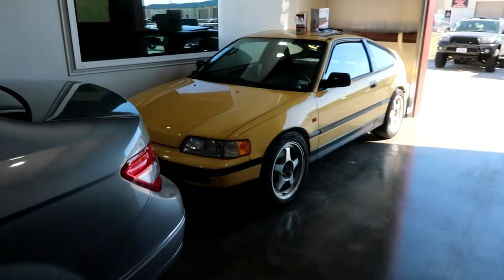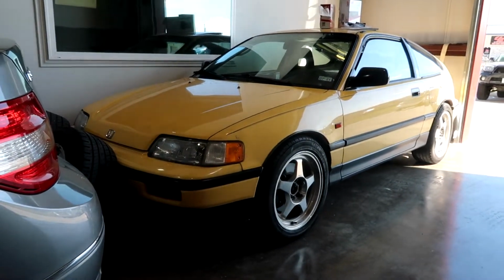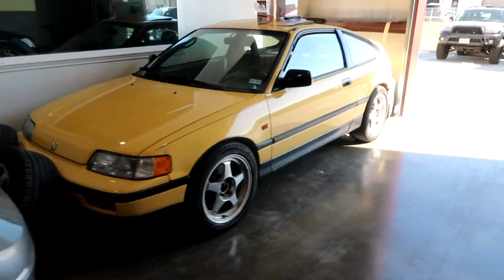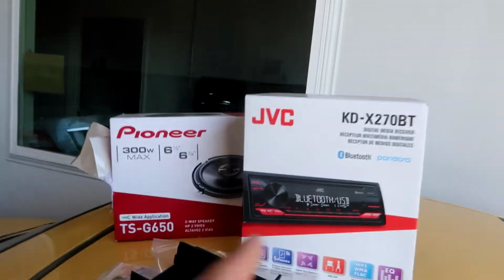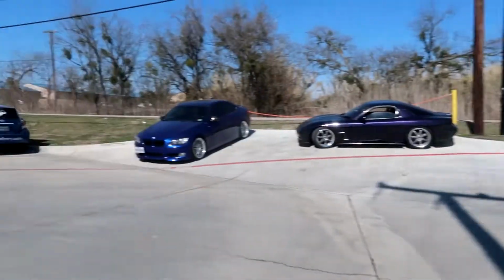Clean Hondas everywhere. We have a Honda CRX, which you guys have seen in previous vlogs. Long is going to do a raffle on this car. You know Honda CRXs are older, so rare and hard to find. I think they're going to put in a single DIN head unit as well as new speakers in the CRX before doing the giveaway. We have a couple hours to kill.